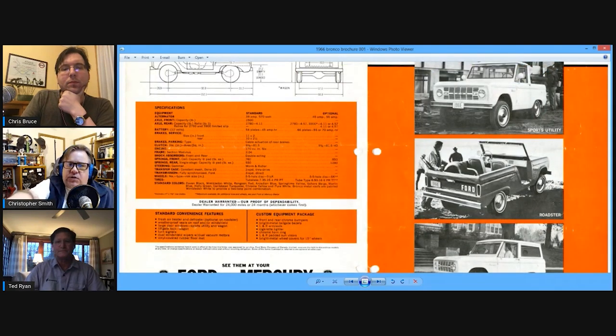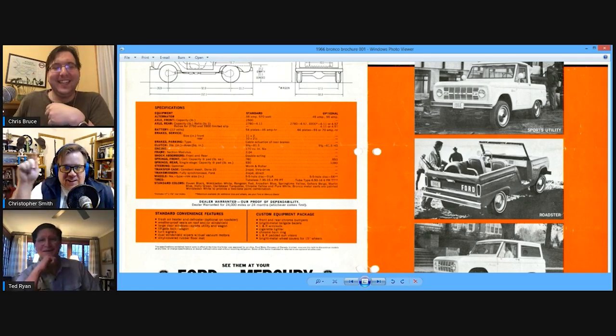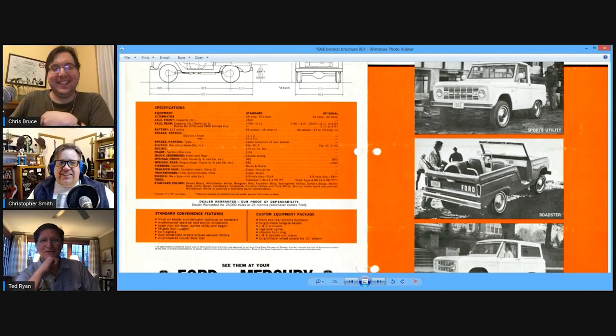There were some documents that you had sent over where they were talking about some of the different features and options. And I think one of them was locking hubs for the front wheels. And in parentheses, it said two required. I just love that they had to specify that two of those are required.